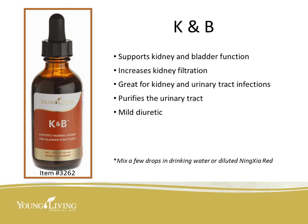KNB is another one that she said is very, very important. And I would have thought, you know, I guess, yeah. It supports kidney and bladder function. And pets have kidney and bladder issues. It increases kidney filtration. It's great for kidney and urinary tract infections, and they get them as well as we do. It purifies the urinary tract, and it's also a mild diuretic. So there you go. You know, something for our pets that we've been using for a very long time. And again, you can mix this in their drinking water or diluted Ningxia Red.